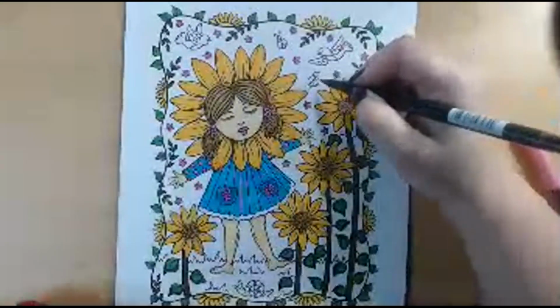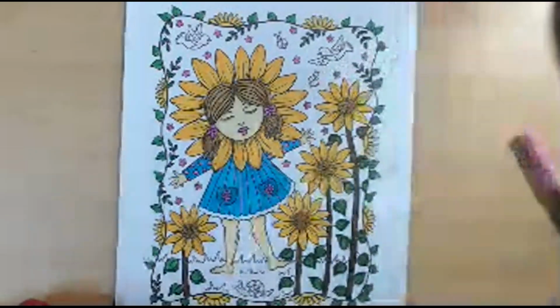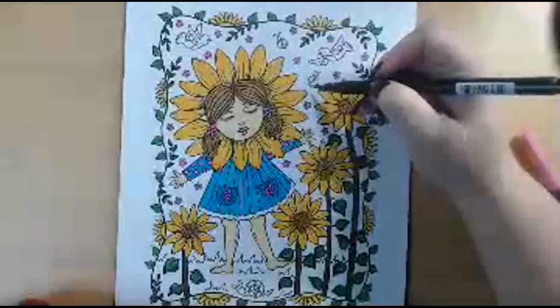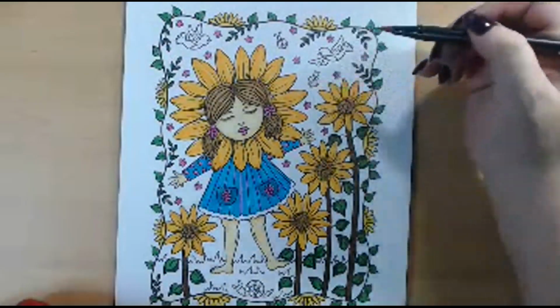So the ladybug's wings are red. What about this little part at their bum? What color is that? Is that black?